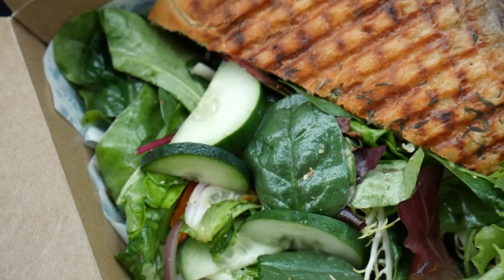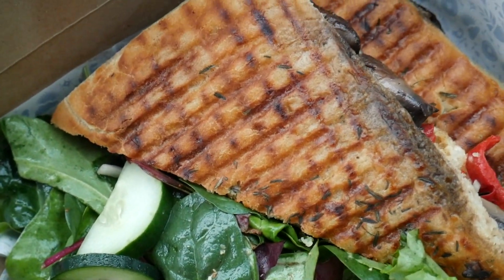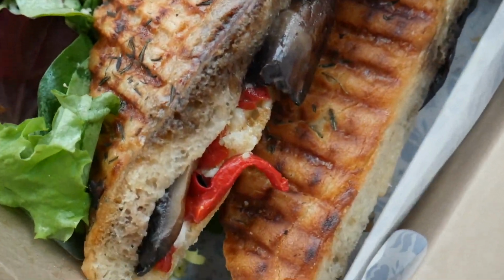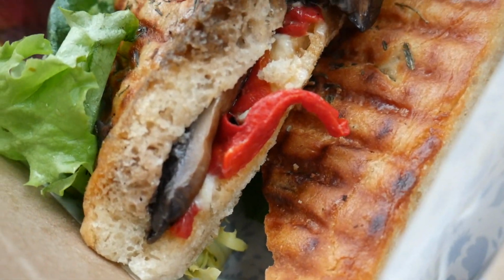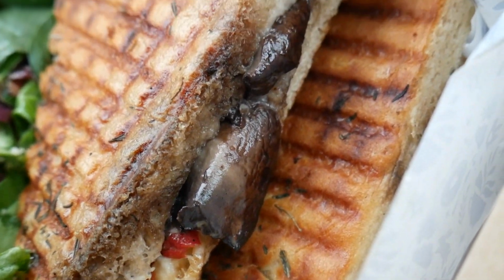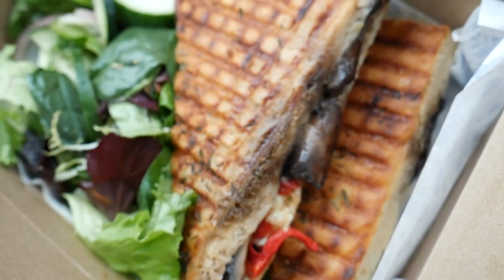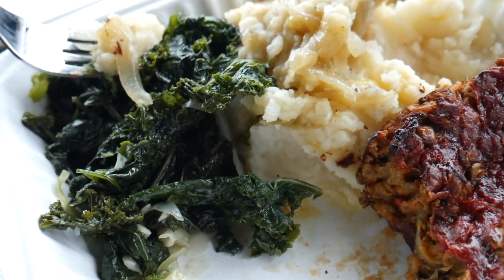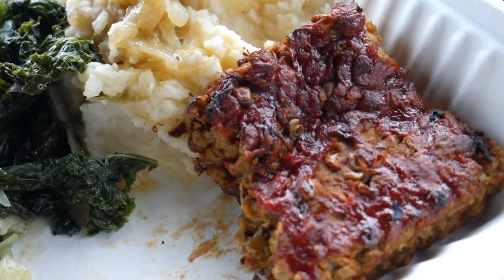And then for my main lunch meal, I had a Portobello Panini with a side of salad, and this panini, y'all, it's a repeat buy for me. I've actually visited this place more than once and I always get this. It tastes like pizza. It tastes cheesy even though there's no cheese in it. It's mushrooms, peppers, and a garlic aioli. That's it. And then Ian had some sauteed kale with mashed potatoes and a lentil loaf.